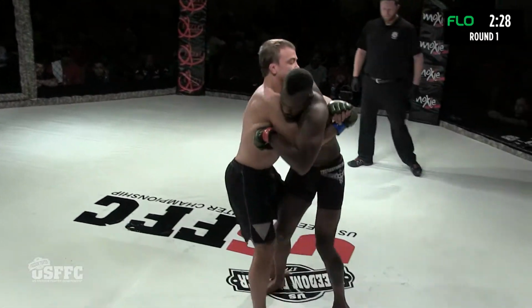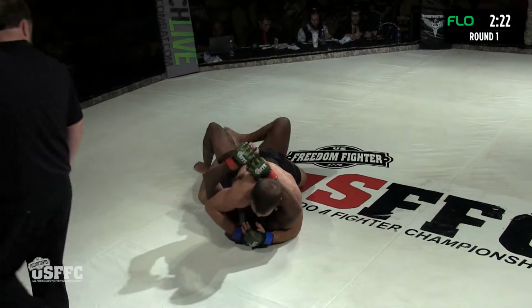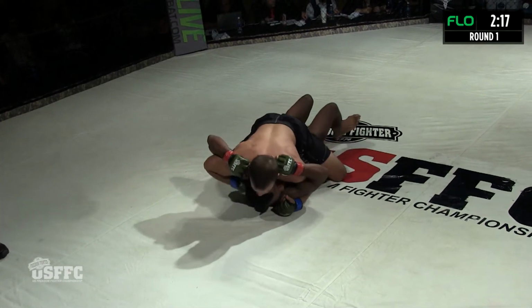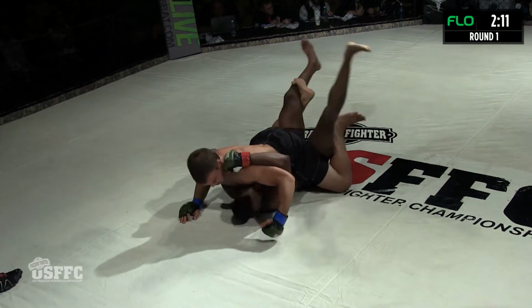Lyons with the double underhook. We could see Robinson go for a right. He does, and falls underneath mount. Great job by Mike Lyons to throw his man down right into the mount position. Look for him to posture up now and attempt to get some damage done from up top.